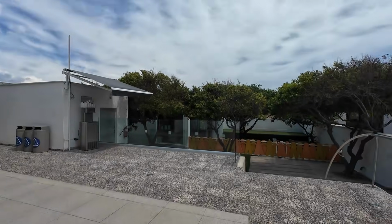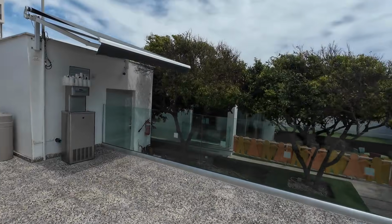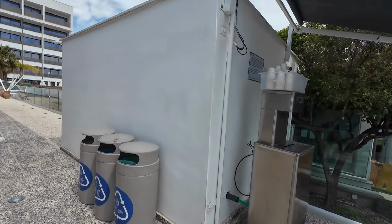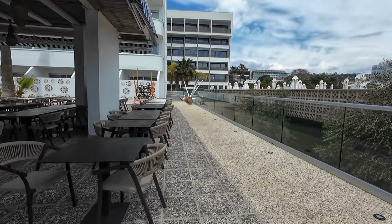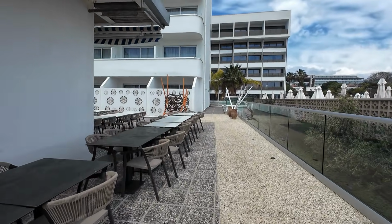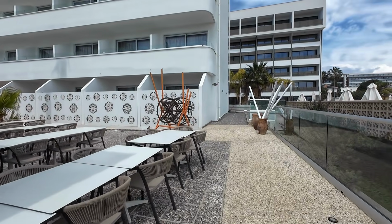Let your kids play out down there, little children's area. I think it was just water, wasn't it? Coffee and that round here. If you need a coffee. I need a coffee. They had nice coffee here. Bring your own coffee cup, travel mug, and you can use the machines and top up. That is the tip of the day.